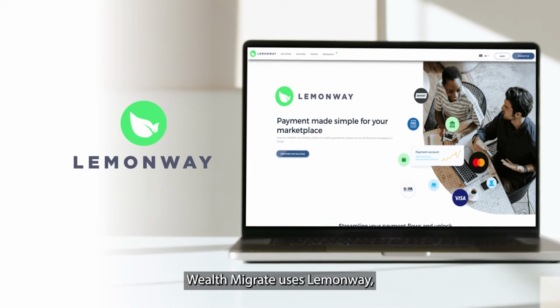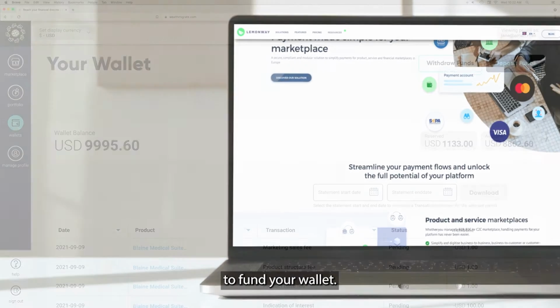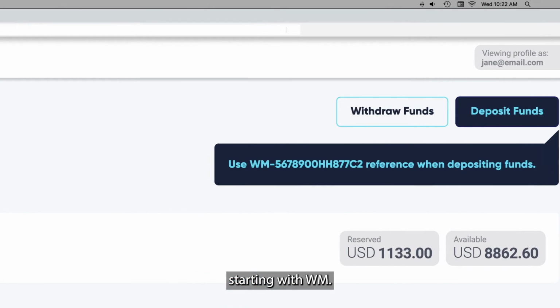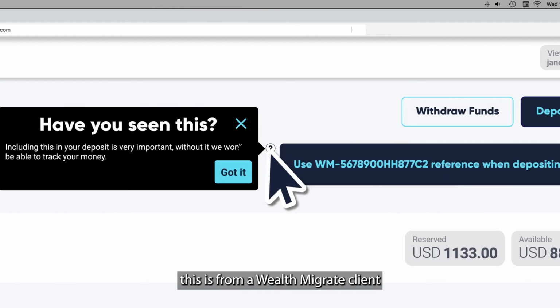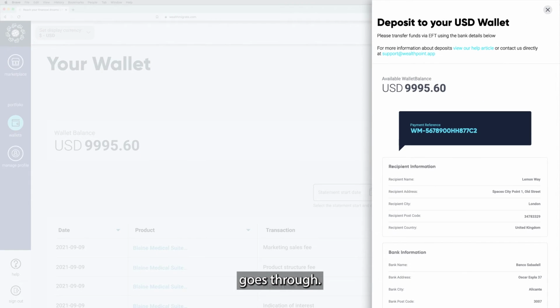Wealth Migrate uses Lemonway, a third-party payment provider based in the United Kingdom, to fund your wallet. Use your unique payment reference number starting with WM. This shows Lemonway this is from a Wealth Migrate client to ensure the payment process goes through.